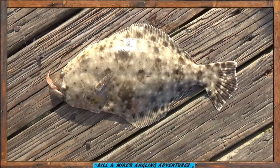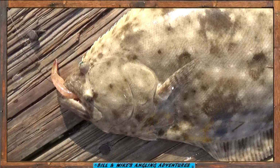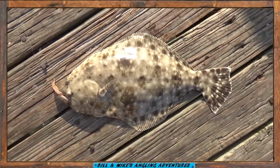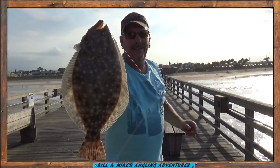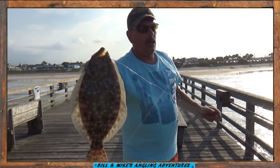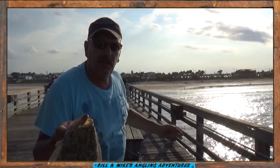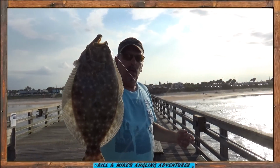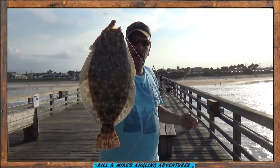Nice flounder. You got him under good? Second flounder. I just lost a monster fish. Had to be well over 100 pounds fighting him, hugging the bottom. He finally went under a pier, got wrapped around one of the posts. Had him on for about 10 minutes. I couldn't even budge him. I got 50-pound test line and a heavy-duty pull. I couldn't budge him. Right after that, I got this flounder.